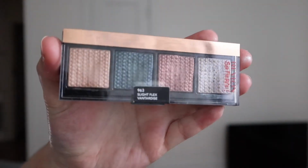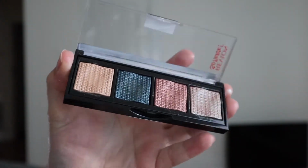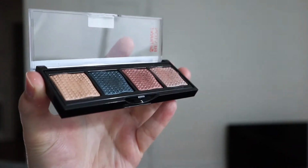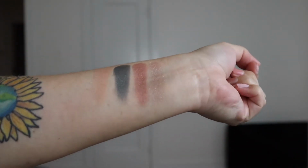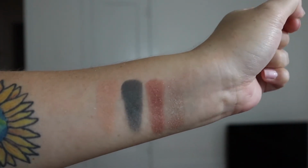All right, so this is another one of those Revlon palettes. These are the So Fierce Prismatic palettes, I can never say that right, and this is in the shade Slight Flex. And honestly, this is stunning. This shade right here is kind of like a duochrome. It's so beautiful, honestly. This is one of the very first things that I picked up. I think I picked up the Tom Ford stuff first because it was gonna work out that I was in San Marcos or something, and then I went to Walmart and I picked up these.